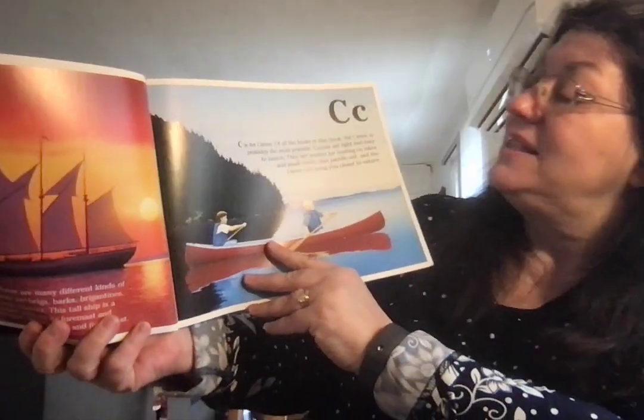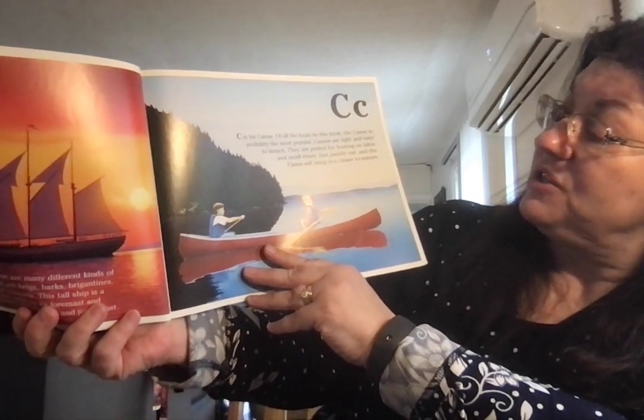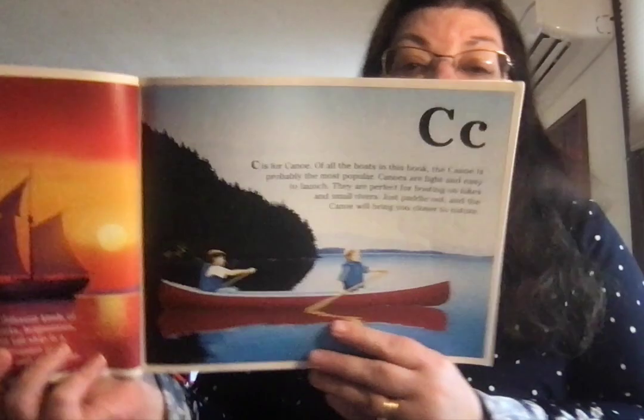C. C is for canoe. Of all the boats in this book, the canoe is probably the most popular. Canoes are light and easy to launch. They are perfect for boating on lakes and small rivers. Just paddle out and the canoe will bring you close to nature.